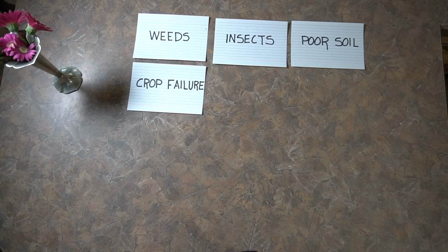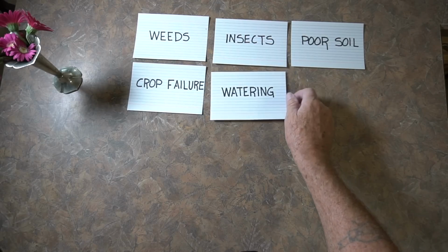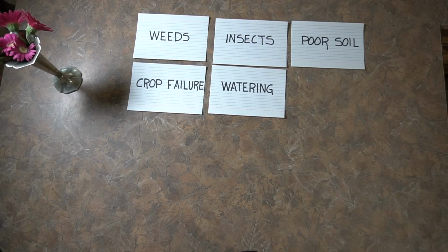So check that out. Next one is watering. Oh boy, I think we've all had some problems with watering. If you get too much water, you're going to end up with root rot. If you get too little, you're going to end up with drought stress. Now, I'm not saying that you can do anything about too much water from rain or a drought, but if you're watering it too much, or if you're not watering it enough, then that's going to create a problem. So you want to water early in the mornings only.